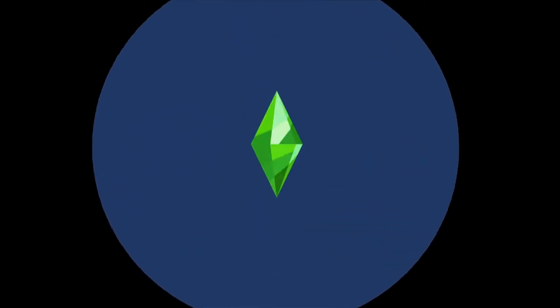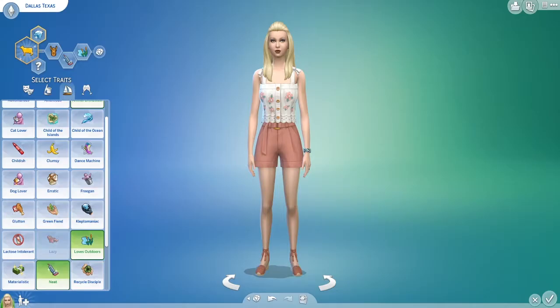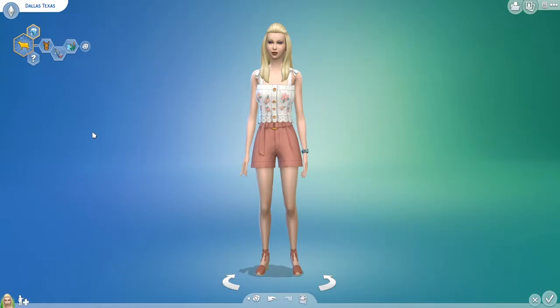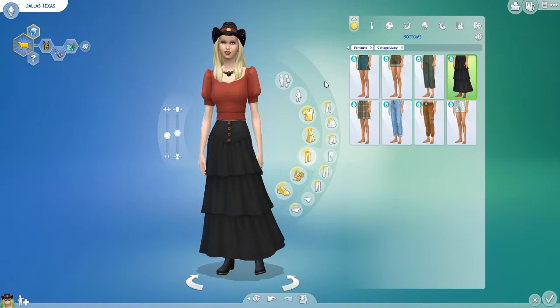Hey guys, it's me, the Sea Now Simmer, and I'm going to try a new challenge with the new Country Living Pack. I have brought Dallas, Texas in off the gallery, gave her a little bit of a makeover. I tried to incorporate some of what she had and added some of the new items from the new pack.